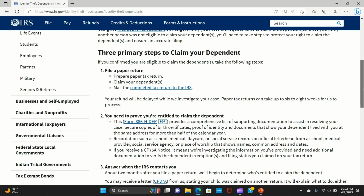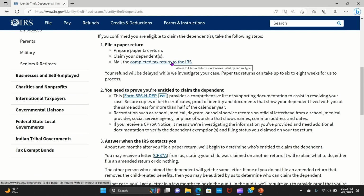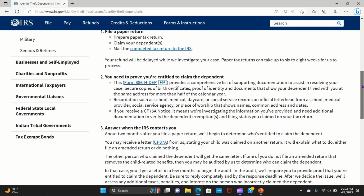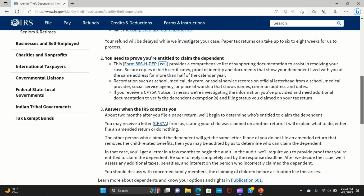The first thing that you do is confirm that you're eligible. Once you've done that, then you file your return by paper. You claim your dependent and you mail the completed return. Click here, it gives you the address of where you should mail your return. It also tells us that the refund will be delayed while the Internal Revenue Service investigates. They tell you that paper returns can take 6 to 8 weeks to process, and you'll need to provide information proving that you're entitled to claim the dependent.